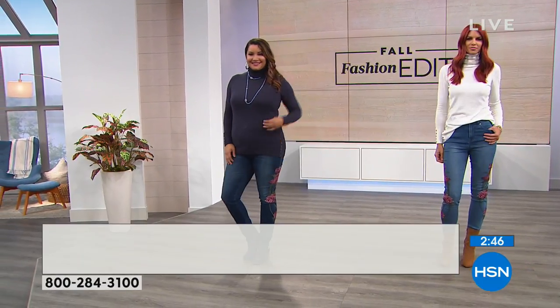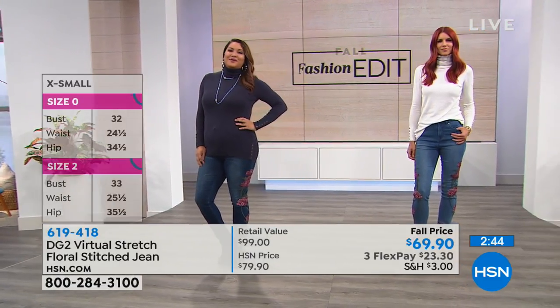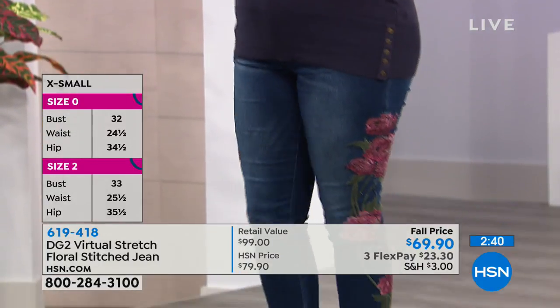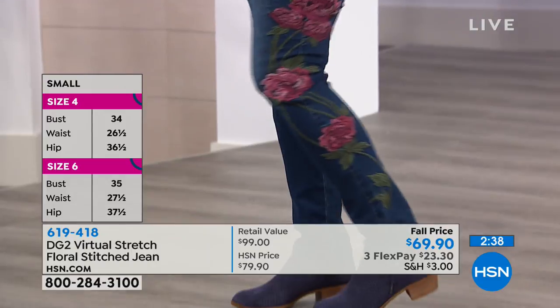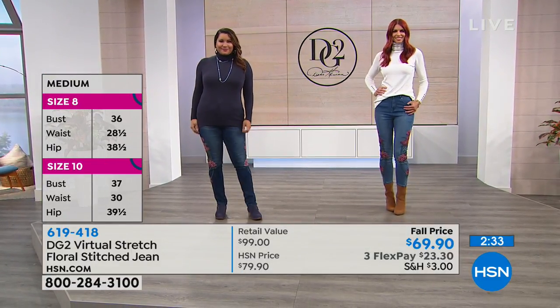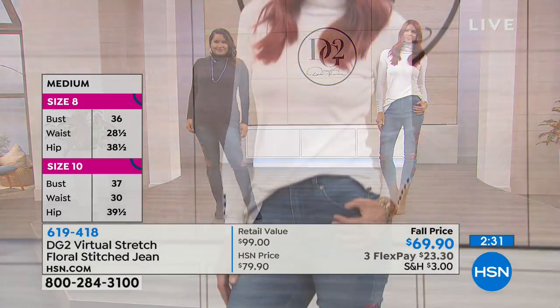I love that the girls are wearing it from very casual. Look, Annette's wearing it with the navy turtleneck. She's got some little navy ankle booties. Very casual and relaxed. But then you've got Sonia, who's done a little color blocking, adding that beautiful pop of ivory, and then a warm tone boot.